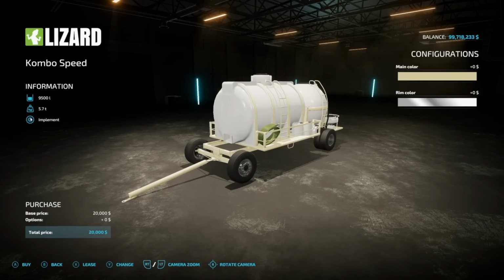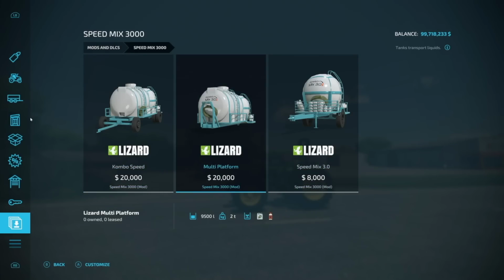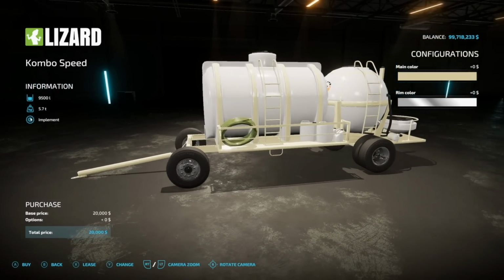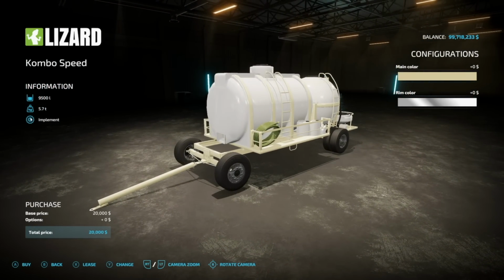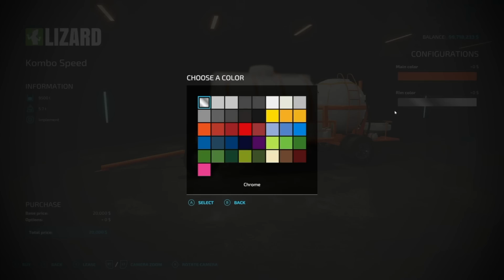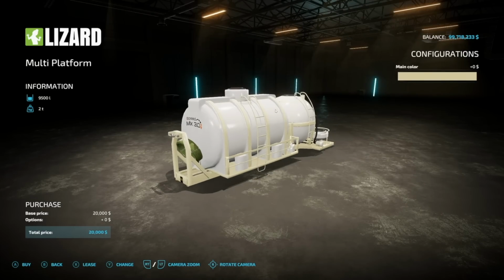Next up, we have the Speed Mix 3000. These are not mixers, they're storage tanks for liquid fertilizer and herbicide. So there you go. This first one, the Combo Speed, 9,500 liters. Main color, all of the above. Goodness gracious. We'll change up the frame, and then rim colors, of course, are rim colors. Tanks stay the same.